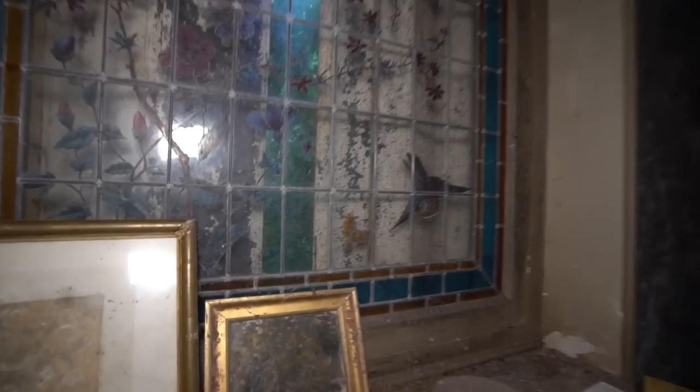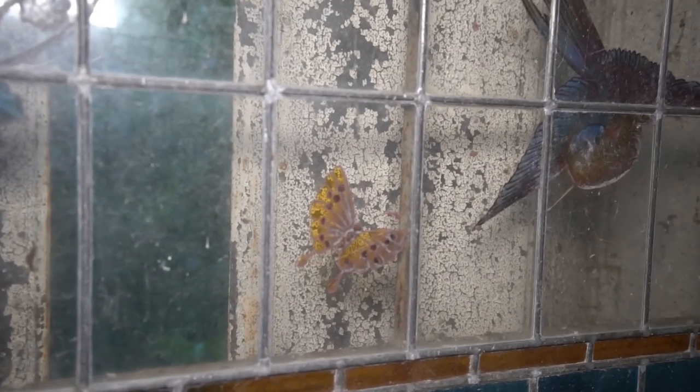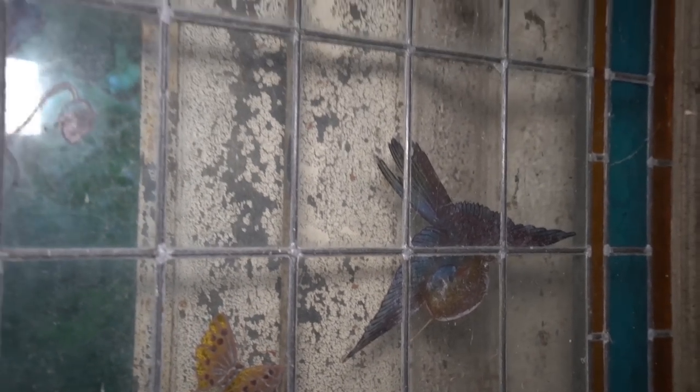Beautiful stained glass again. Sadly, can't see it that well. God, this place would have been so nice back in the day. It's actually really saddening, isn't it? It is. So many little details. I'd love to have a window like that. Yeah.